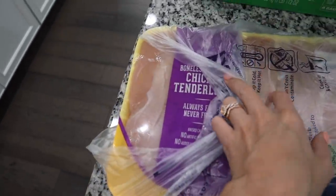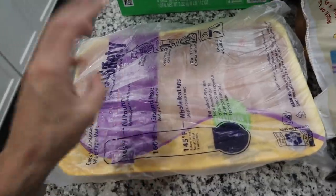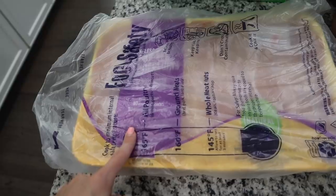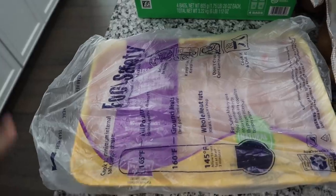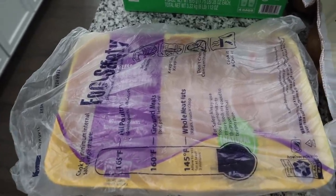And then underneath it, we got some boneless chicken tenderloin. We're going to be using this for dinner. We're probably going to take it out, separate it, and freeze some. Tonight we are going to be doing chicken hibachi on the Blackstone with fried rice. We're actually going to do a whole video on different dinner recipes on the Blackstone, so stay tuned for that.